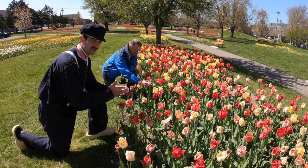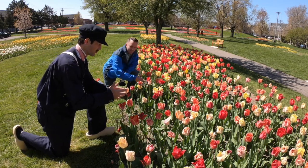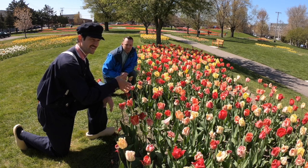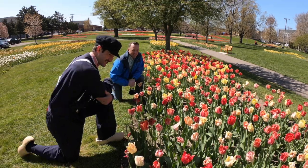So as Andy was telling me earlier, when you're gardening with tulips, you want to be sure that you get those bulbs about 6 inches down into the ground.